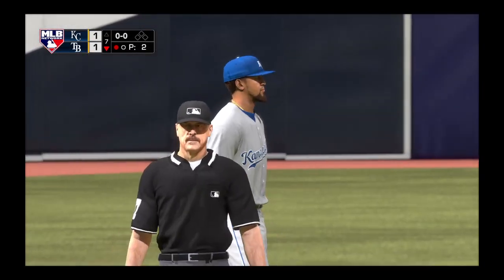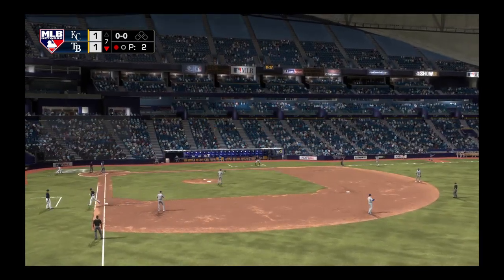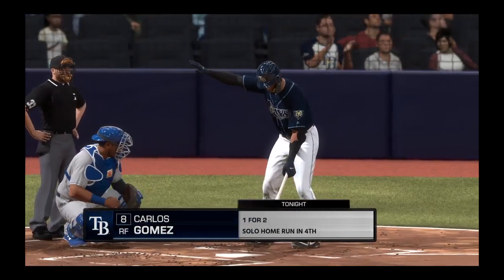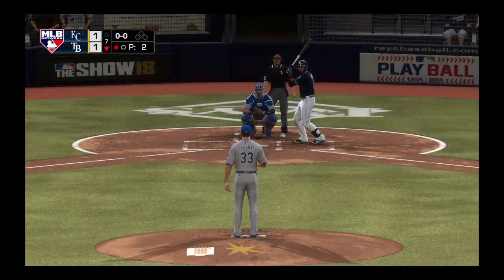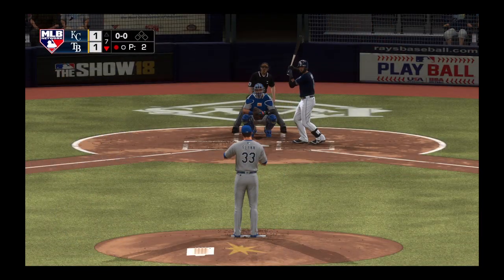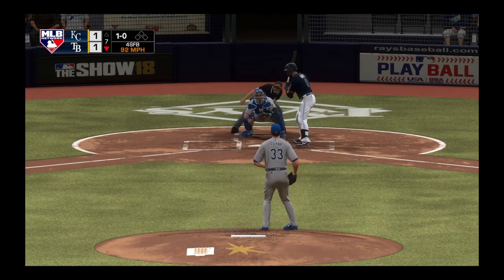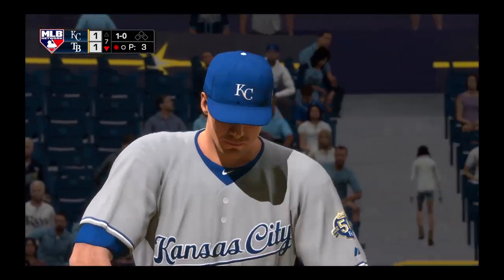The right fielder, number 8, Carlos Gomez. Next to bat will be the Tampa Bay cleanup hitter, Carlos Gomez. He went deep last time up. And that last at-bat, when he went deep, he turned around a pretty good fastball. So I'm kind of thinking this guy's a good fastball hitter, so I might want to move that ball up and down and in and out and try not to throw it right down the middle of the plate.